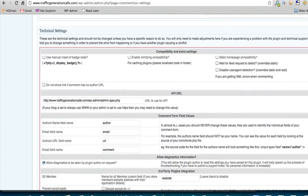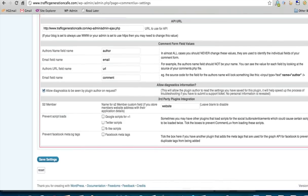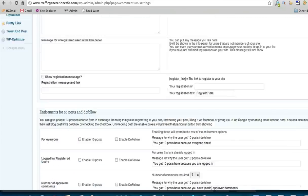Technical settings. It says right here, these are the technical settings and should not be changed unless you have a specific reason to do that. I have no reason to do that. I have no idea what any of this means, so I choose to just leave it as it is. And that's all for CommentLuv Premium settings.